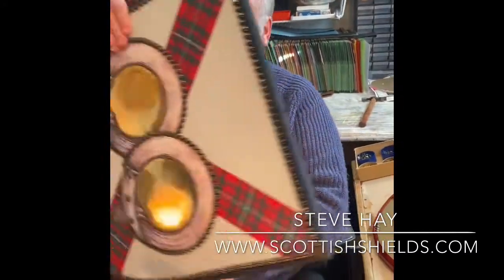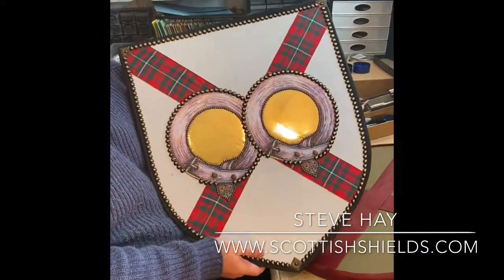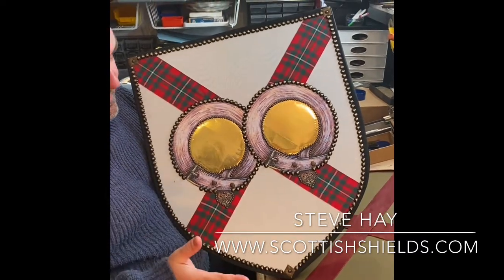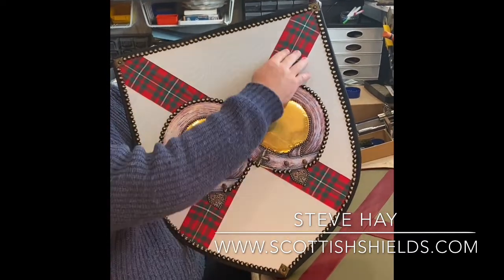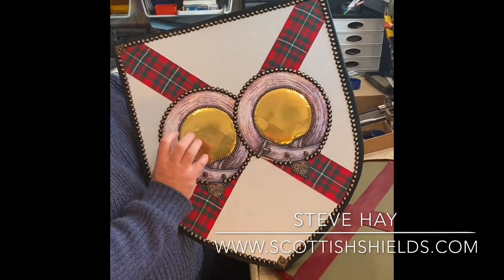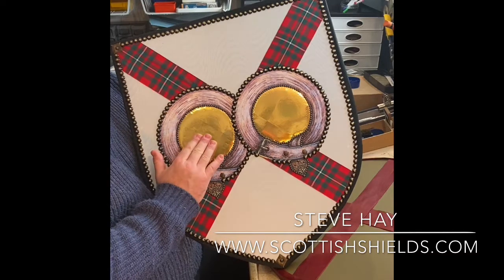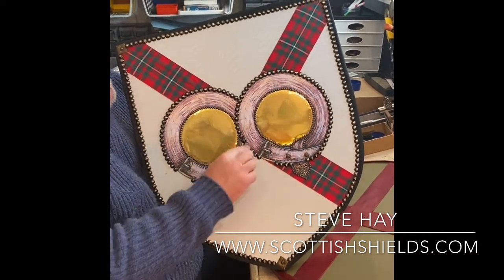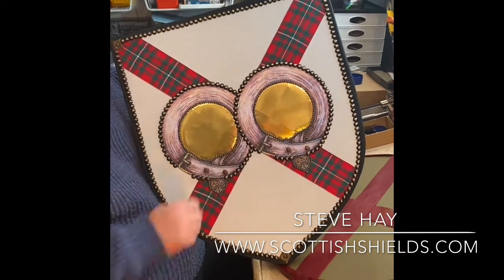In fact, here's another one I'm working on. This is what I'm calling a wedding shield. Oh, wow. And this is the Clan tartan, the Cameron tartan. What I'm doing is taking the Clan crest of the groom and the bride and putting them both on a single targe, uniting the two clans.